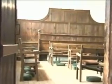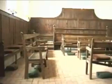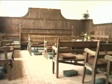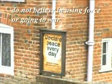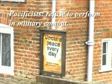Quaker meeting houses were similar to those of the Puritans, in that they were quite plain and had no altars, stained glass, or religious images. But the Quakers themselves were considerably different from the Puritans, because they didn't follow a definite set of religious beliefs, and they didn't have ministers. And even today, Quakers do not believe in using force or going to war. Because they are pacifists, they refuse to perform in military combat.